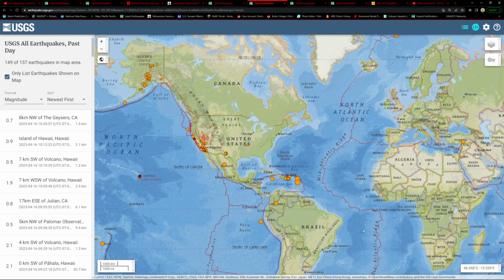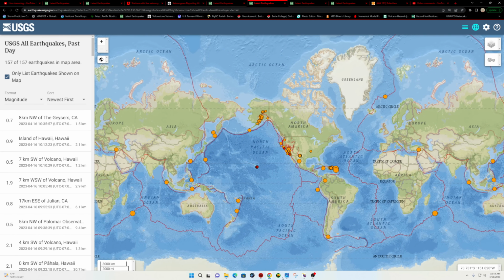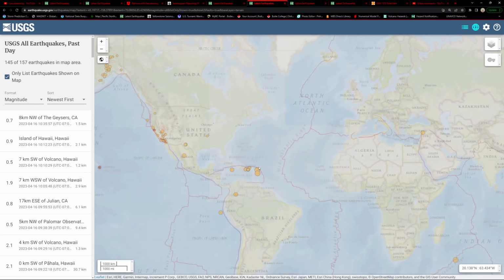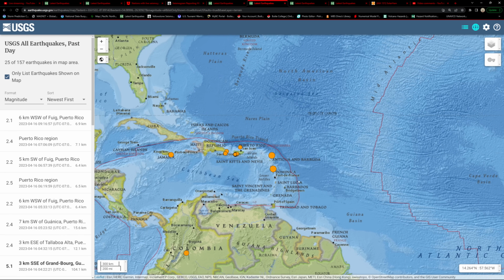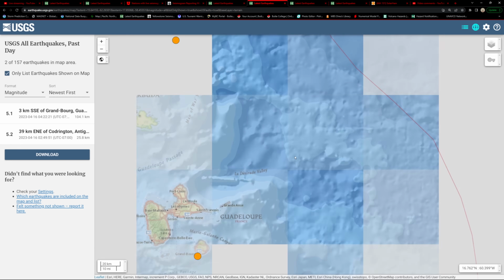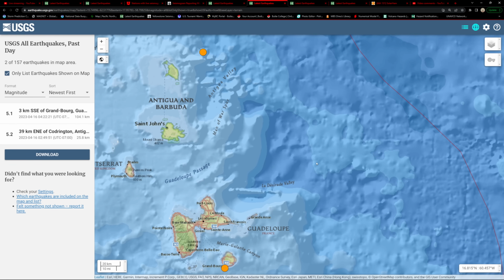Let's go ahead and see what we have out here across the model here, the flat scale model Earth. Quite a bit of movement here along the western Pacific, but first we're going to start over here into the Caribbean plate, eastern side here along this subduction zone around the St. John's area. Noticing a little bit of movement kicking off here early this morning.